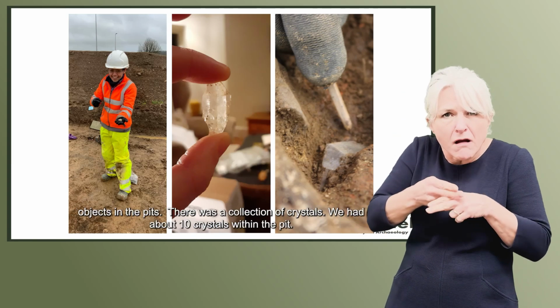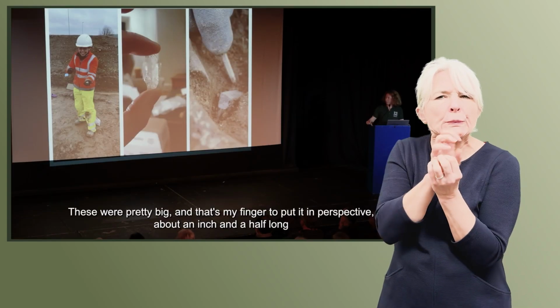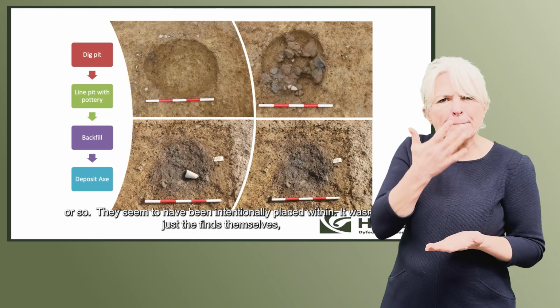We also had slightly more unusual objects. In the pits, there was a collection of crystals. We had about 10 crystals within the pit. These were pretty big, and that's my finger, so to put it in perspective. They're about 1.5 inches long or so. They seem to have been intentionally placed within them.